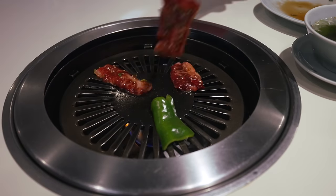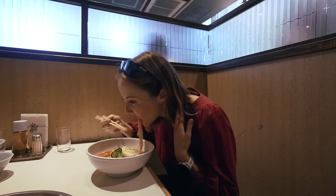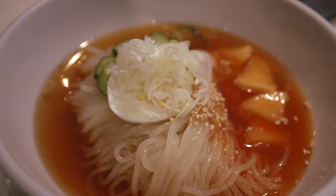And this restaurant also serves yakiniku as well, so if you just prefer to have that instead, you've got your own plate on the table, you can cook it there. I'm excited to try it. Sounds good. Wow, those noodles really are quite chewy, and the soup is really nice. It's a little bit sweet, it's really light. I'm really into it. That's really good.